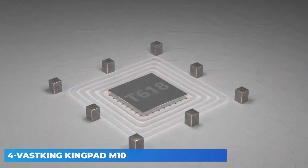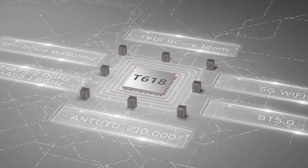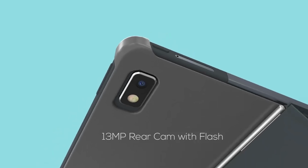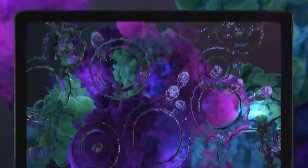You can watch favorite videos or movies and games with a cinematic-like bright 300 nits display with eye protection mode. The screen adapts to your environment and constantly gives you great color and lessens eye strain by reducing harmful blue light. VASTKING KINGPAD M10 10-inch tablet runs on ultra-fast 4G LTE cellular.